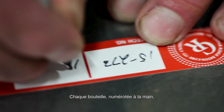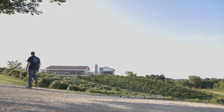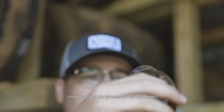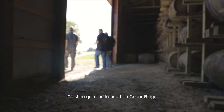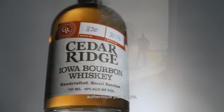Each bottle, numbered by hand, gives you an immediate sense of the care and craft inside. This is how we do things in Swisher, Iowa. And from the very first sip, every step of the process is evident. From grain to glass. For that's what makes Cedar Ridge Iowa bourbon whiskey authentic by nature.